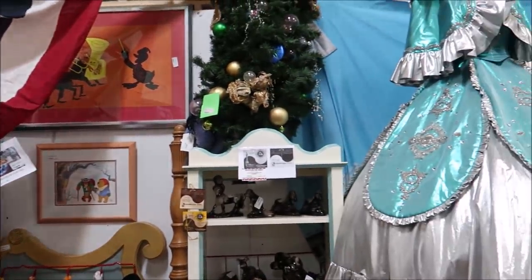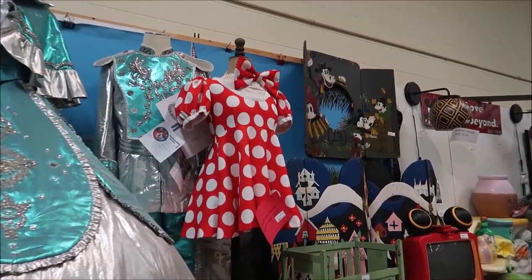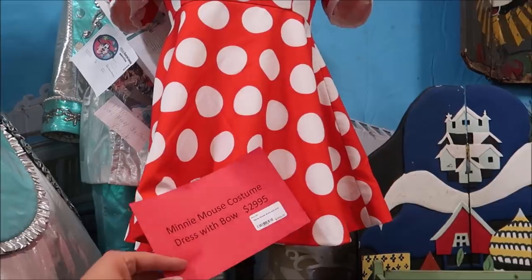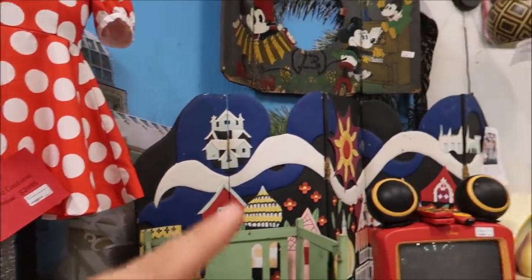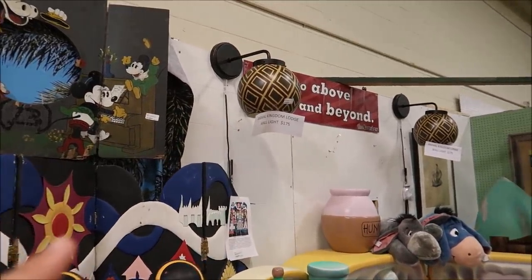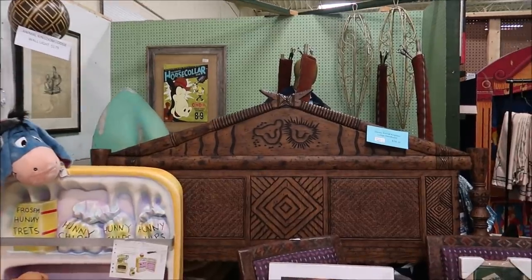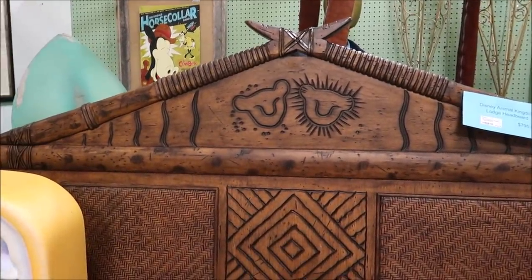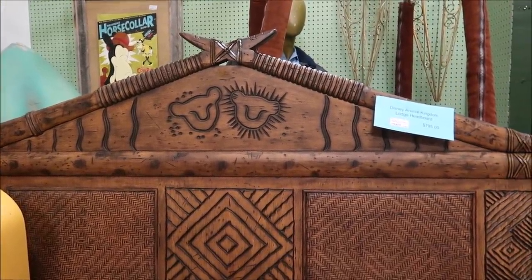And it's just never ending here. This is a Minnie's outfit. This is an actual Minnie Mouse costume dress with bow that they used on one of the characters. This is about $3,000. Animal Kingdom Lodge lights. Those are really awesome, and this is really popular. Very heavy though. This is an Animal Kingdom Lodge headboard, $795. I've seen these a couple of times, but they sell pretty quick.